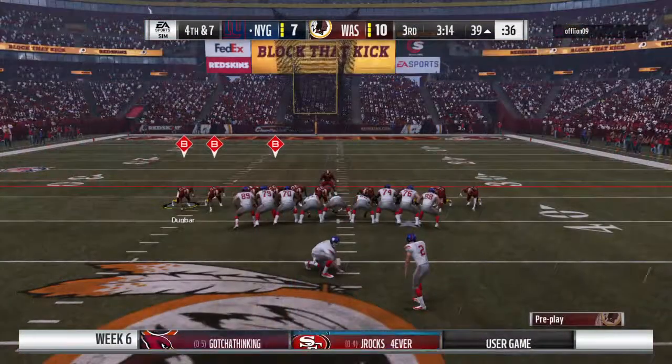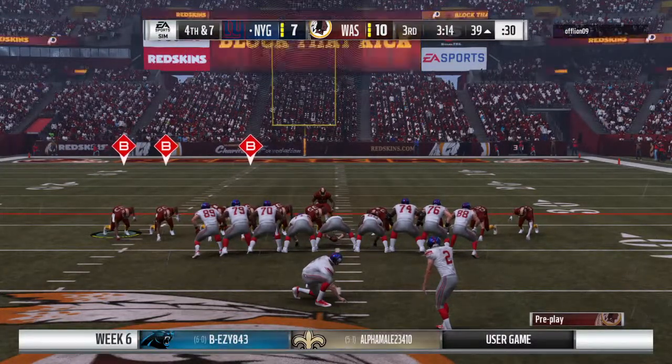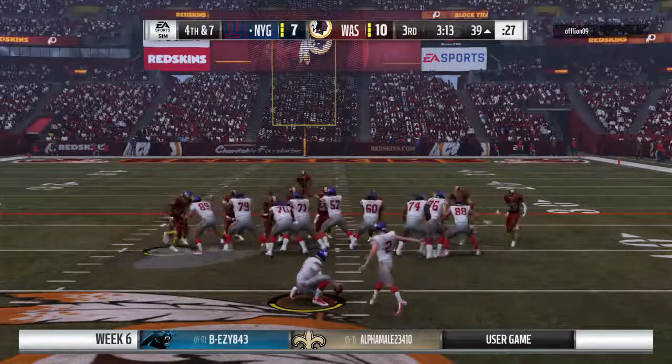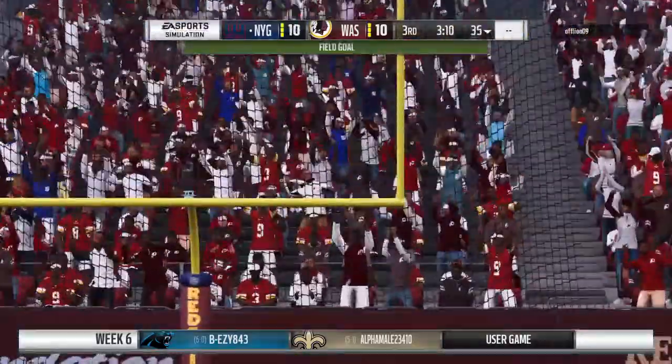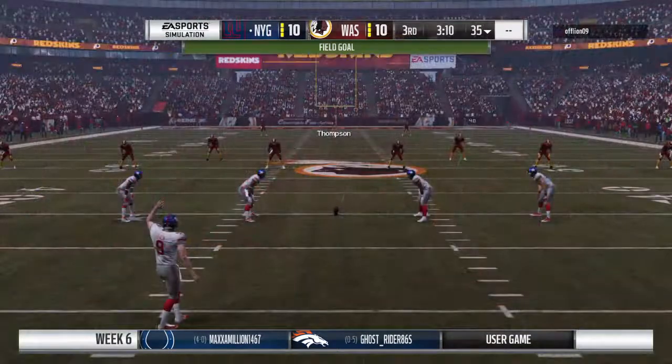So now on comes the field goal unit, and wow, this is no ordinary try here. This will be from 56 yards out. And his kick is good. He got every bit of that one, as it's good from 56 yards out.